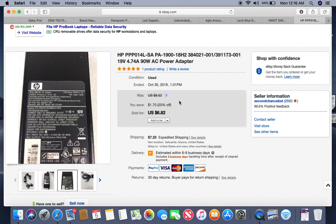So this one, it's hard to tell how long I've had this one listed because I probably have about 400 AC adapters and power supplies listed. So I'm not really sure how long this was listed for. I probably picked it up for about $1 and it sold for $6.82.